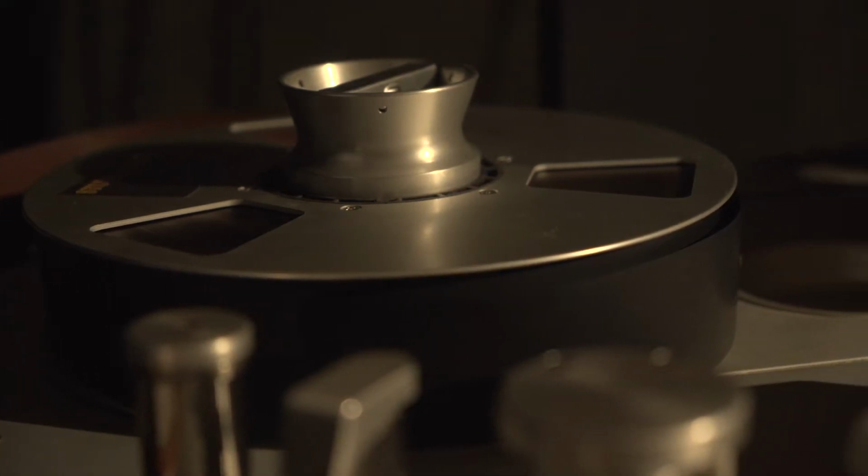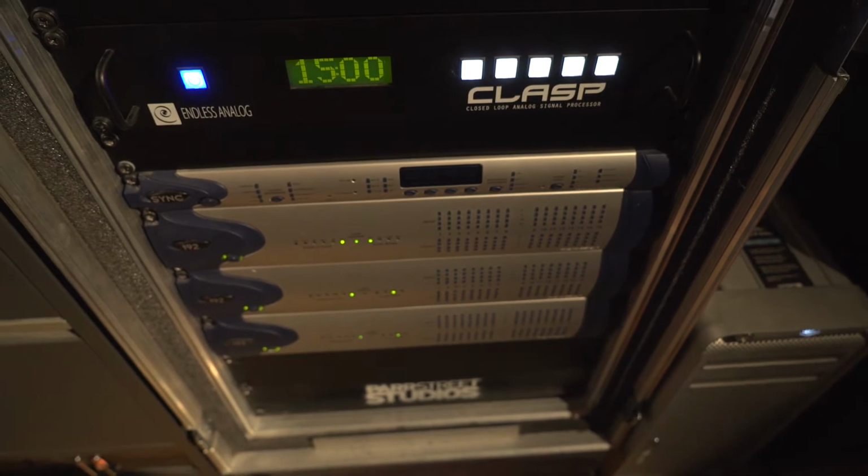So there are two Studer A827 tape machines, 24 track, 2-inch, with a CLASP system. They're in use apparently most days here. So it looks like digital hasn't completely taken over yet.